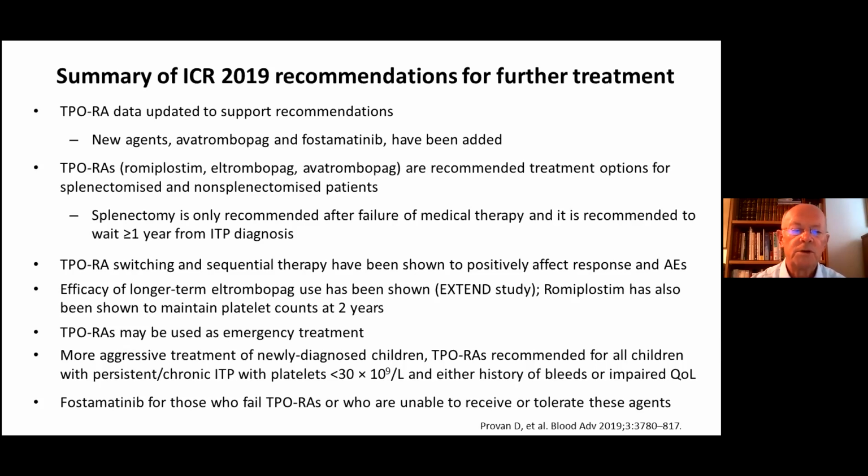We know that you can switch the thrombopoetins, and if you don't respond to one, you may respond to the other. We know that there's efficacy over long term from what was called the EXTEND study in avatrombopag, and the romiplostim study also shows counts are maintained for 2 years if necessary. But we also know that patients who have a good response, you can start tapering the thrombopoetins at about 9, 12 months, and many patients, at least a third, will maintain a count.